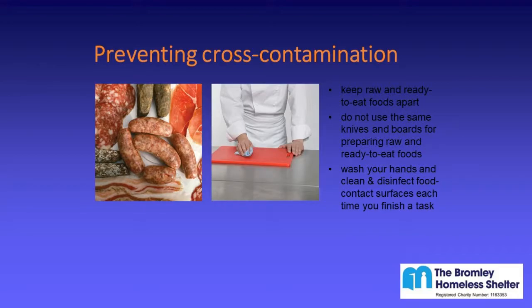So in order to prevent contamination, keep raw and ready-to-eat foods apart. Don't use the same equipment, knives, or chopping boards for raw and ready-to-eat food unless you've properly cleaned and sanitized them. And make sure that you wash your hands between jobs.